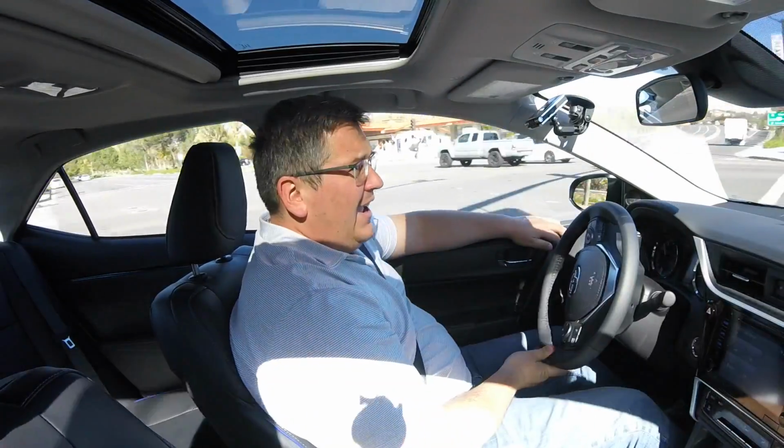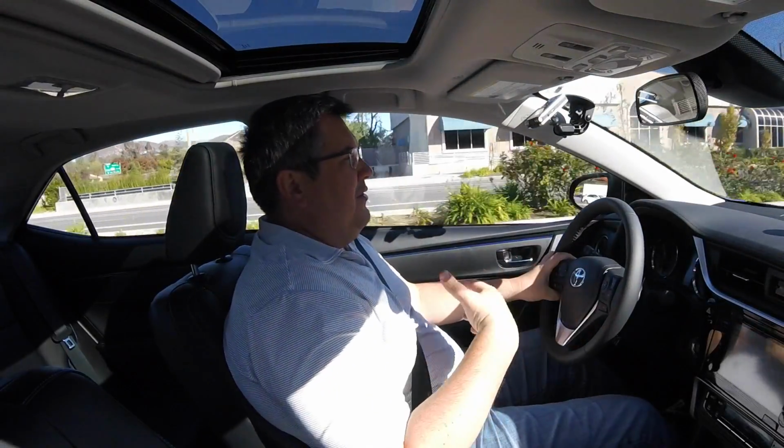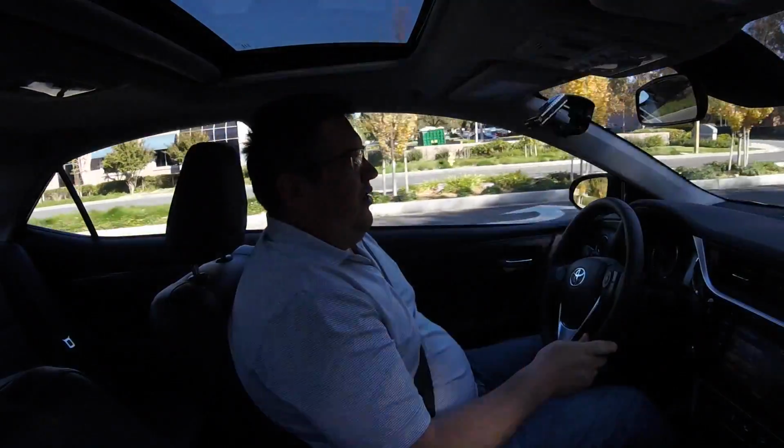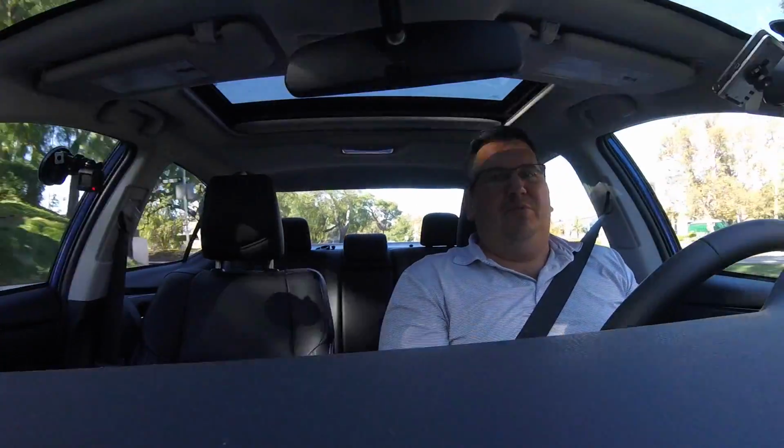And in addition to that, the seats themselves are not very supportive. Sure, I have power seats for the driver, the passenger's manual, but I still don't have any lumbar support. And that's just not acceptable in a $24,000 car. I mean, look at the Chevy Cruze. The Chevy Cruze Premier I drove was a very good price point for the car it was.